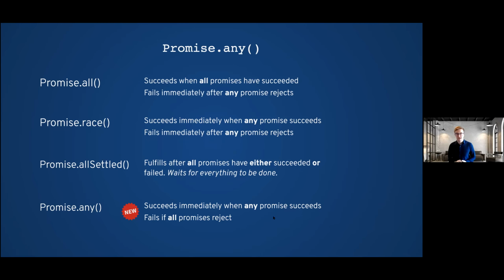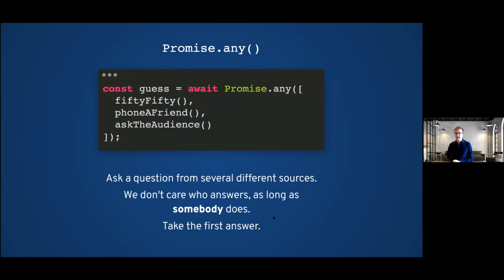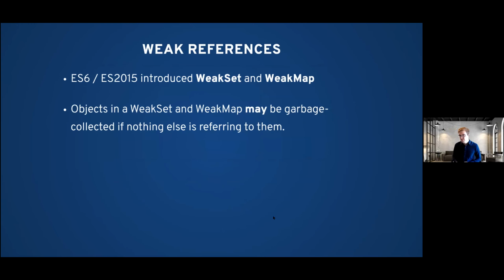So this is really nice for circumstances where, and this is a very dated reference to the show Who Wants to Be a Millionaire, I can guess my answer by eliminating half the answers, calling a friend, or asking the audience. In this contrived example, I only care about who gives me the answer first and successfully. So in this case, with Promise.any, if phoning a friend is the fastest thing, that'll be the one that returns. We don't care who answers, we just care that someone does and what the first answer is.